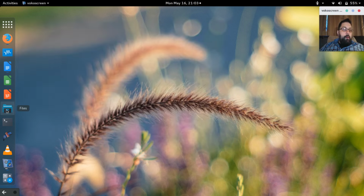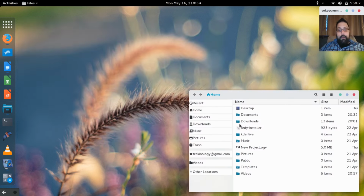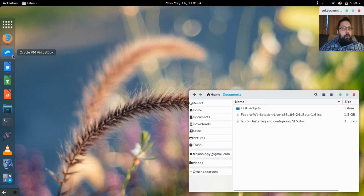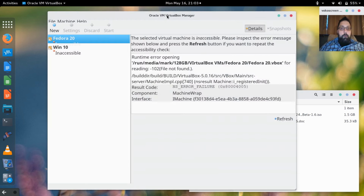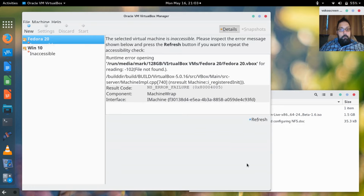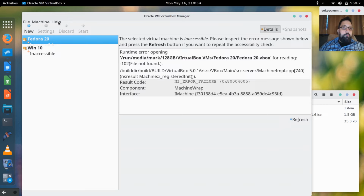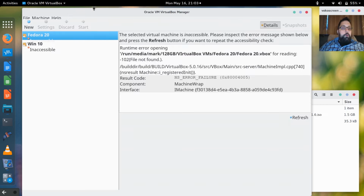So anyway, I have downloaded Fedora Workstation, x86-64, so the 64-bit beta 1.6. And what I propose to do here, and I'm not sure how well this will work, but let's find out. Oh yeah, I don't have my 128 gigabyte installed. No big deal. But what I want to do is create a new machine.